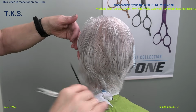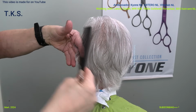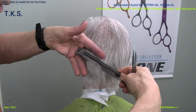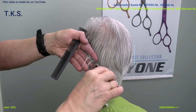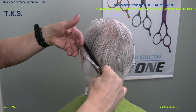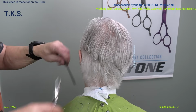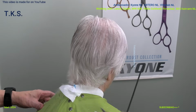So coming from the ear, hold my fingers on the lines of the skull. Lay the hairs in the natural roundings. And travel gentle over her natural beauty and the line she has. And I only make this line, and this line I need because this I'm gonna do a scissor over comb, but that do as last. So first create the line where I can work on.